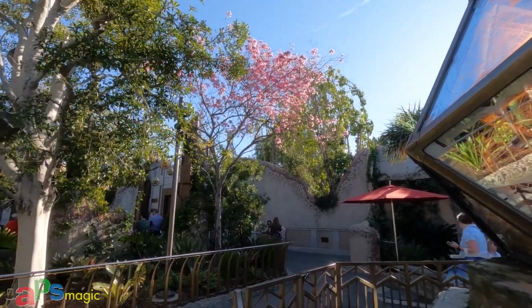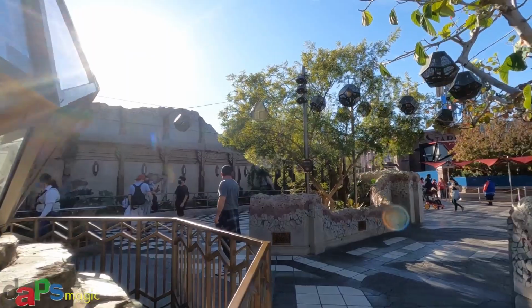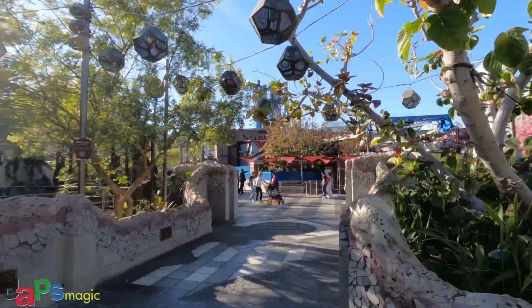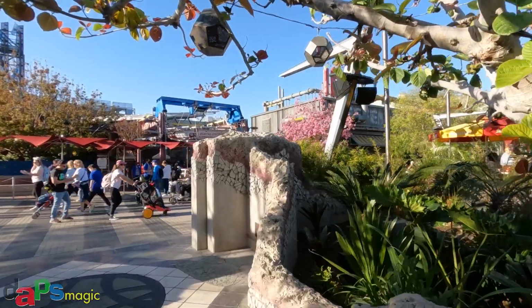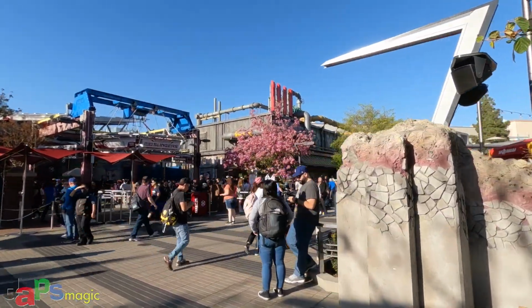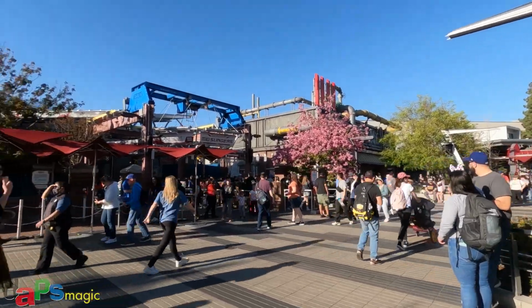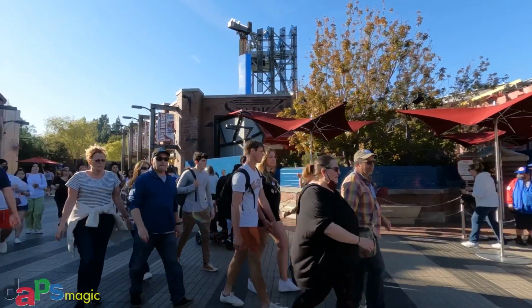Four. So 4 in Avengers Campus, which puts us up to 34, is that correct? That's impressive. 35? The one in Guardians. Oh yeah, I forgot about the Guardians one. Which technically is Avengers Campus too, so it's 5 for Avengers Campus, for those of you keeping track at home.